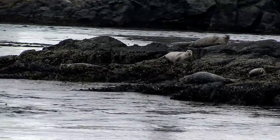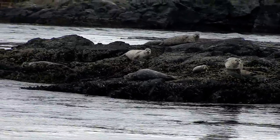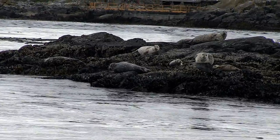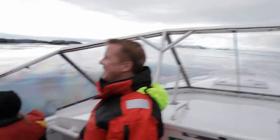So what we've got here, guys, these are called harbor seals. The harbor seal weighs about 200 to 300 pounds, and these seals are extremely lazy. 70% of their life, that's pretty much it right there.